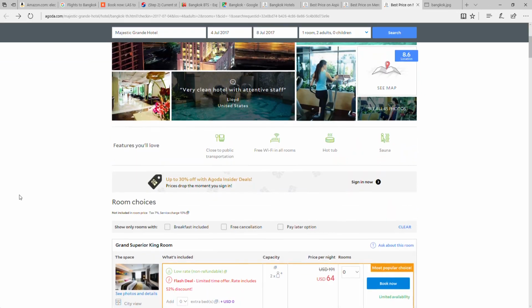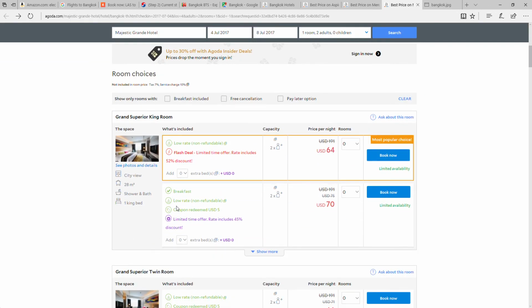And then the Majestic Grand, really nice option here. See, they got a flash deal. Normally it's $200 a night, but you get a breakfast for $70, a room without breakfast. You're here paying $6 for a breakfast. If you got 2 people, that's a pretty good deal.